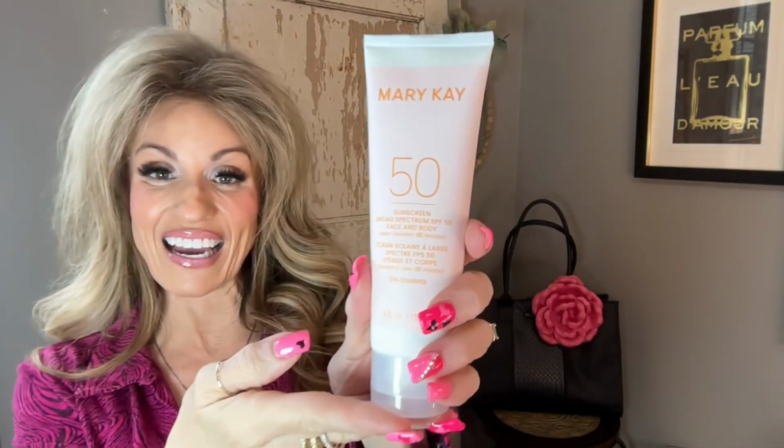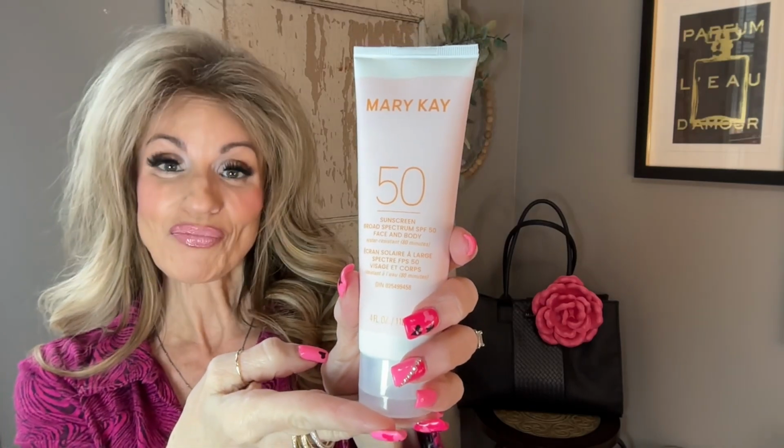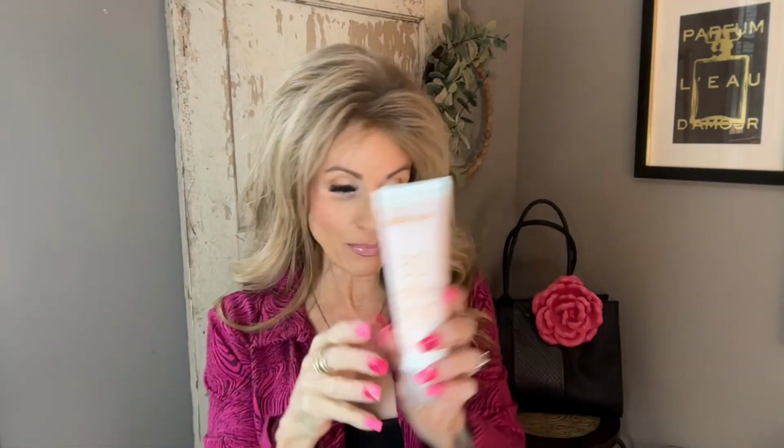We don't realize how much sun gets through the windshield, just driving the kiddos around, running errands, the grocery, all the things. Brand new are the following two items. We have been waiting for this one, the SPF 50. And this is for face and body, and I made sure to print out my fact sheet, so let me just grab it for us so that I don't leave anything out.